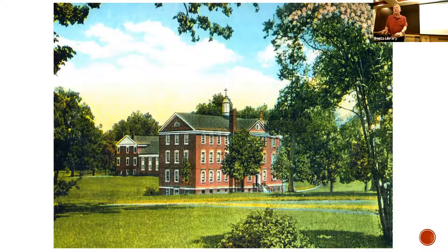Anyway, nice science building, but if you think about it, that's Hampden-Sydney's fourth attempt at building a facility for science laboratory instruction.